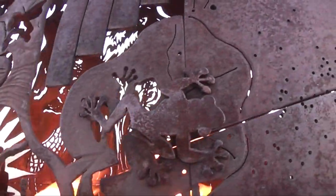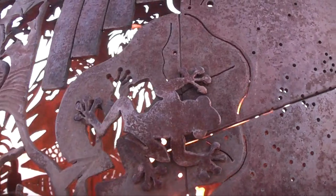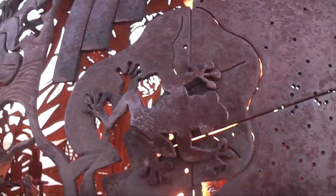And as we go up, we see frogs. They're amphibians. They live terrestrially as well as aquatically and are the first type of species to be affected by pollution.